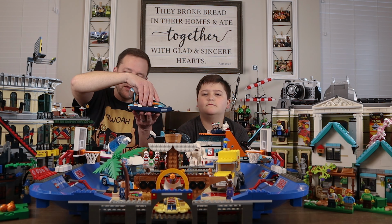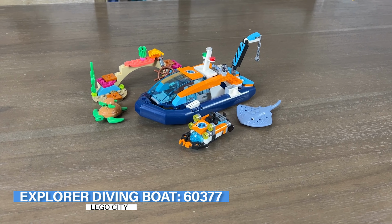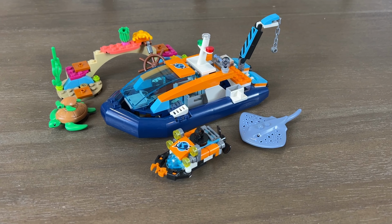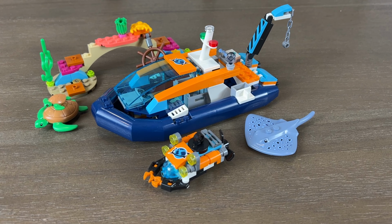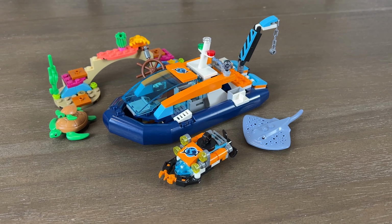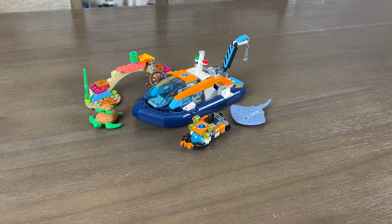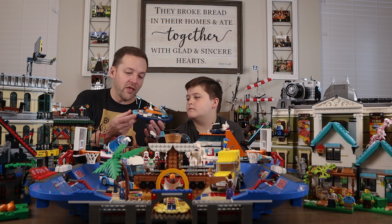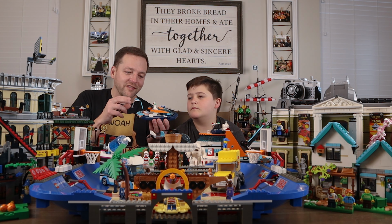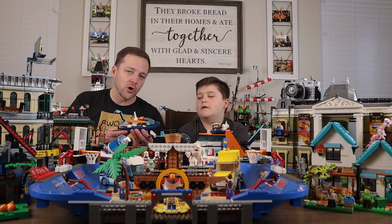There is a second in the sea exploration, and it is this smaller little watercraft that's like an inflatable boat. It's got a little hook on the back. So you've got this little inflatable craft that came with a little stingray, which again is a really, really cool mold. It came with a little submarine as well that you can attach to the hook and come in and out of the water. We're not going to show you all the figs that came with these. There are a lot of figs that came with these, but this is the second of the sea exploration sets that landed in our collection.